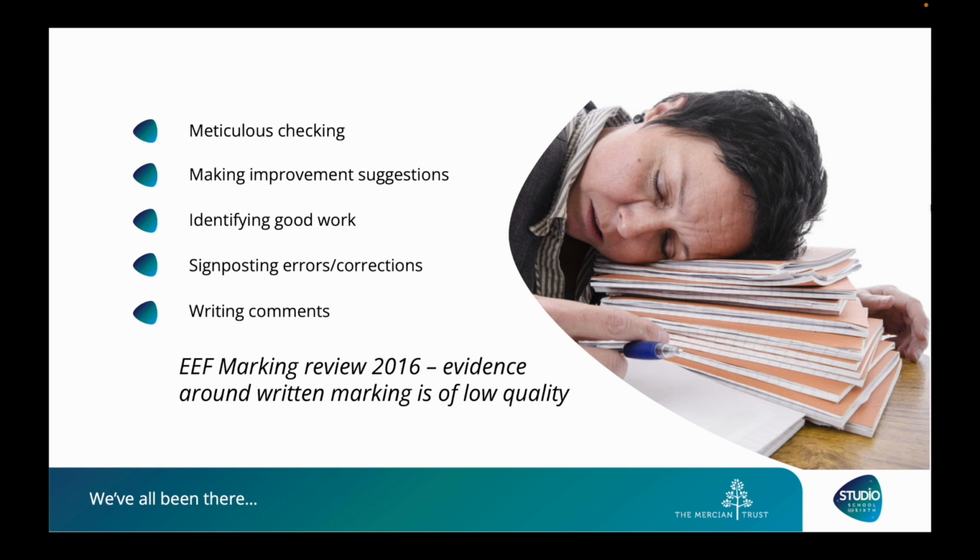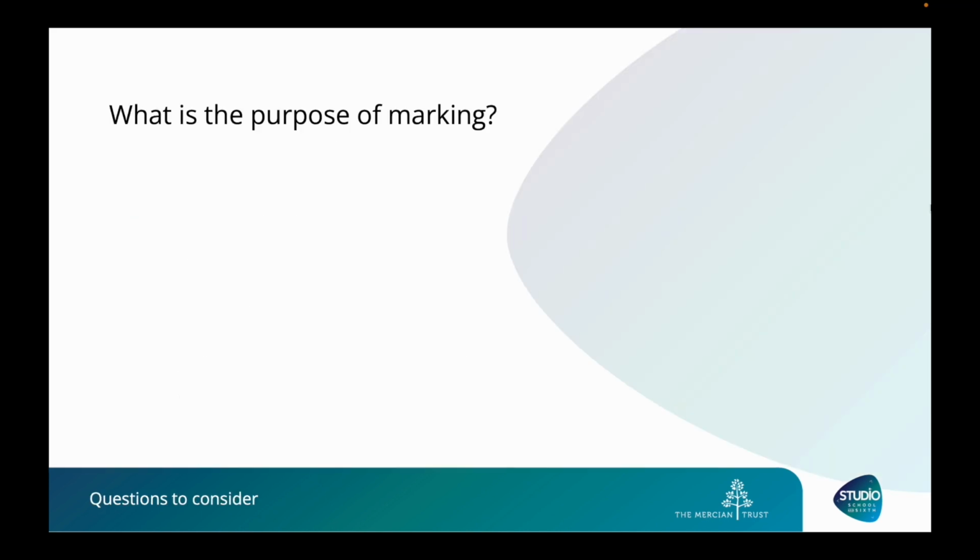Now, I started planning for this CPD session with the question, what is the purpose of marking? Now, for me, fundamentally, marking is how we as teaching staff can make sure that our students can demonstrate the skills, knowledge and understanding they need to be successful in whatever it is they are currently attempting.